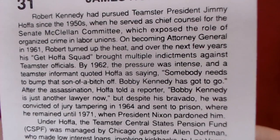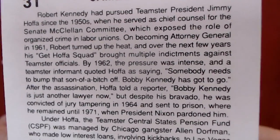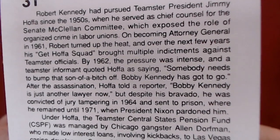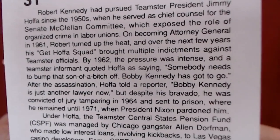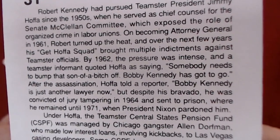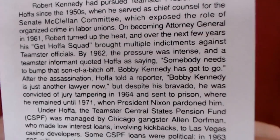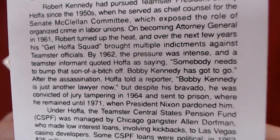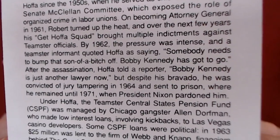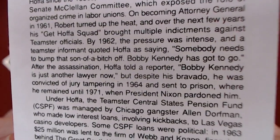After the assassination, Hoffa told a reporter, quote, Bobby Kennedy is just another lawyer now, end quote. But despite his bravado, he was convicted of jury tampering in 1964 and sent to prison, where he remained until 1971, when President Nixon pardoned him. Wow.